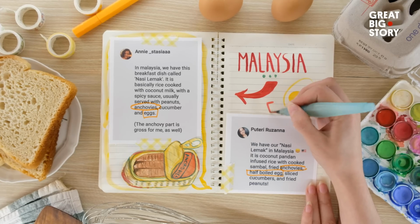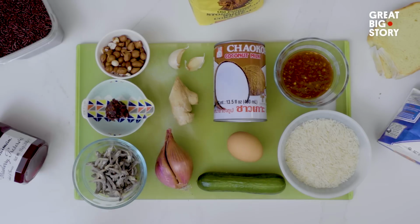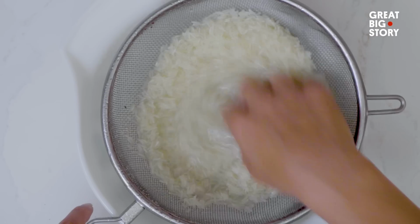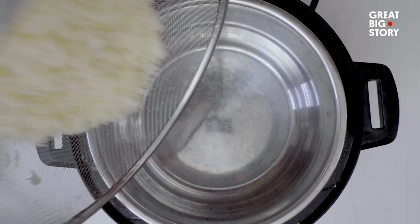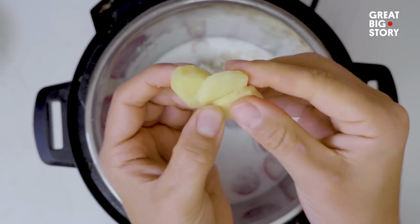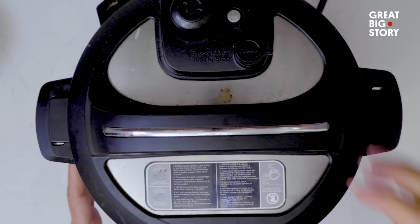This last breakfast dish was submitted from Malaysia. It's called nasi lemak, and one of the ingredients is dried anchovies. So I'm gonna clean the rice. Uncle Roger fans, please don't be mean. I'm gonna add some shallots, coconut milk, and ginger to my rice cooker. Oop, should have cleaned my rice cooker.